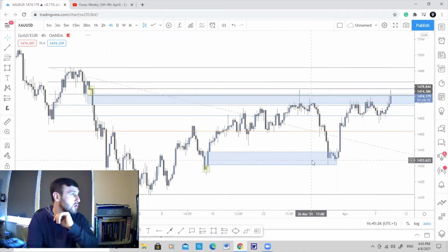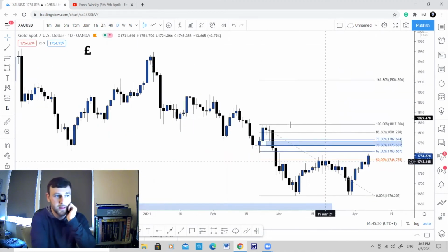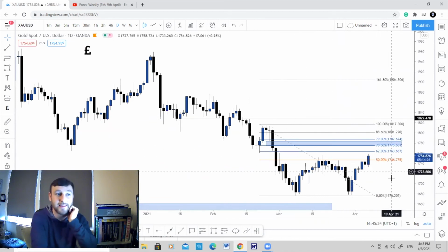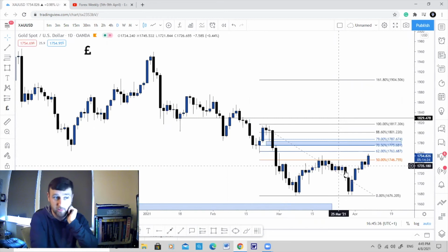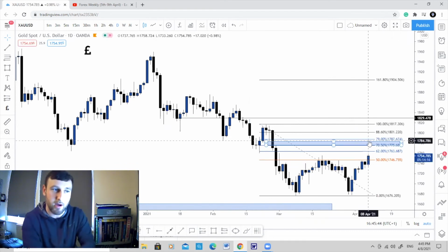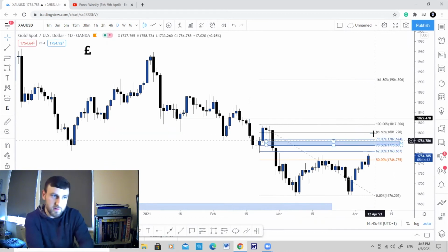If I just flick onto the gold USD, I mentioned that, look, this daily swing is what I'm looking at. I do want to see price back up towards the 1780. That's the reason I believe it didn't go and make the low from here, because it's still got to do the proper deeper retracement. So we're just waiting on that deeper retracement into that area. I'm calling it around 1780, 1800, somewhere in that area.